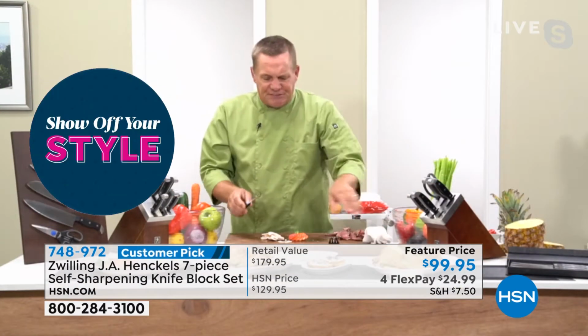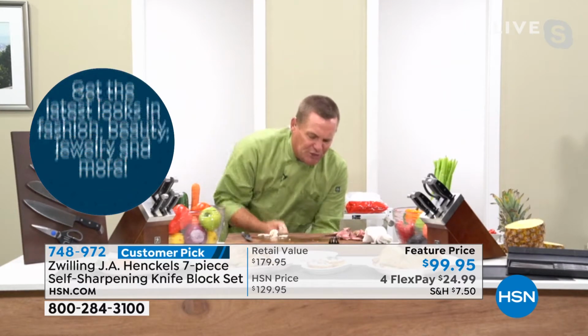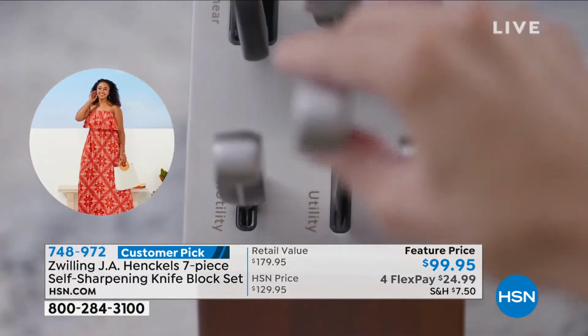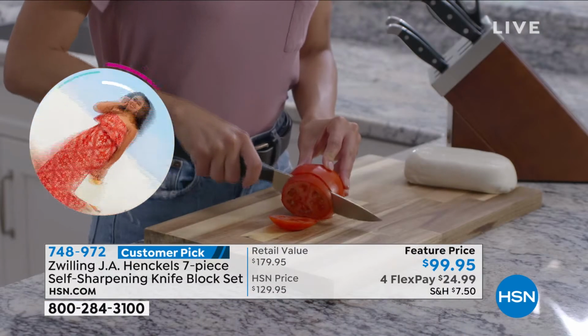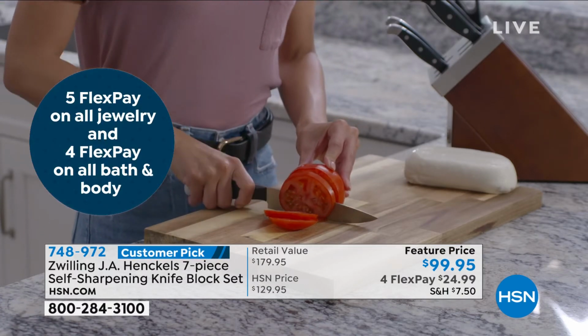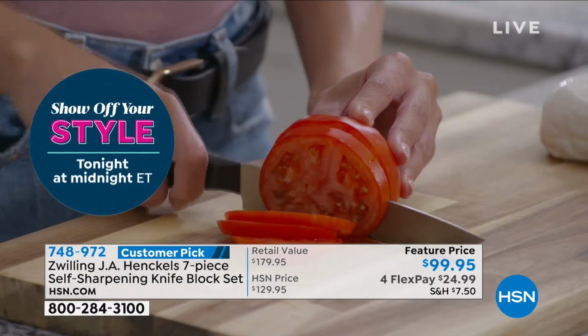This set is designed with the knives that you're going to use the most. We're not giving you fancy knives that you're going to use once or twice a year. These are everyday use. You'll use them every single time, and not just for the holidays when you're doing your turkey, ham, or lamb. You're going to use these every single day.